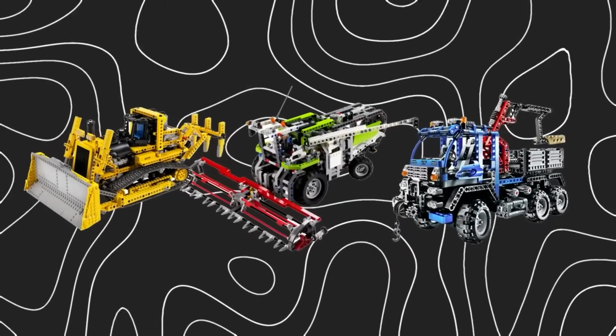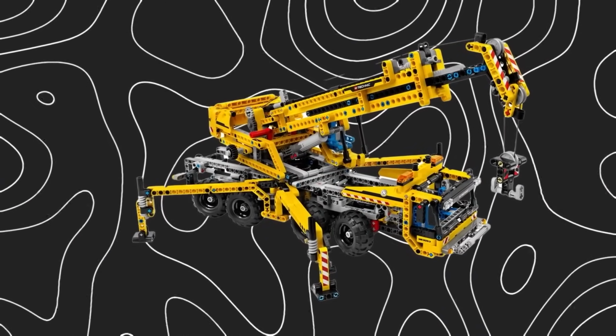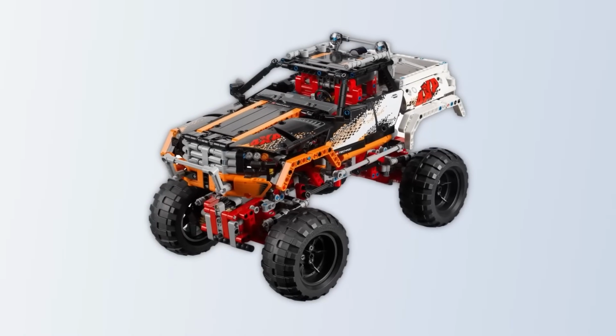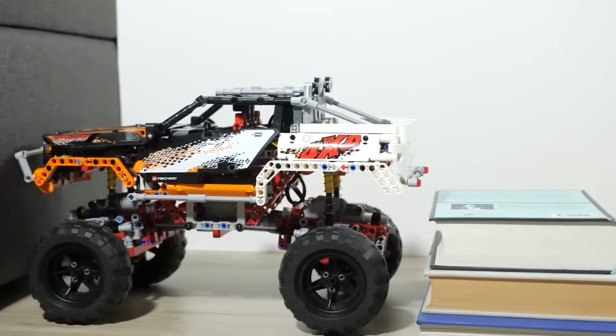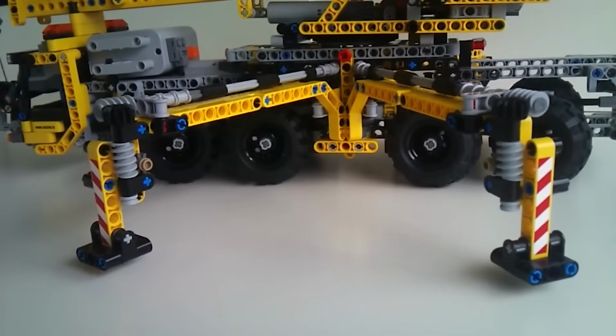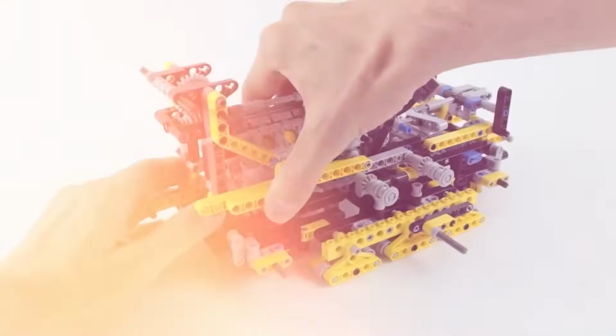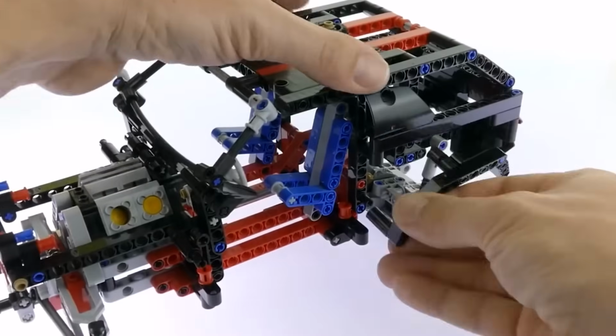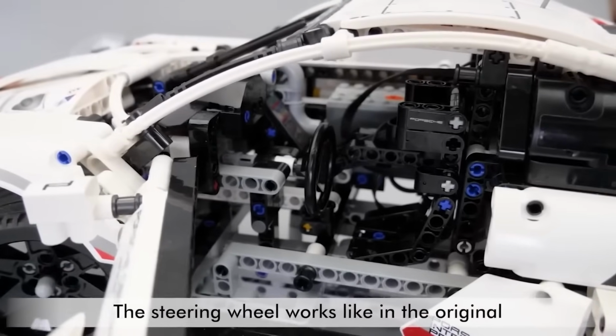Moving on from those though, we got this massive mobile crane in 2010, this extreme cruiser in 2011, and this insane 4x4 crawler in 2012. Keep in mind that all of this progress is being made over the course of just a couple years, which really isn't a lot of time when it comes to architecture and engineering. Okay, those last sets are pretty cool, but to save you some boredom, I'm gonna skip a few years and show you what type of Technic sets have been made in the last 10 years.